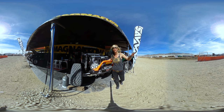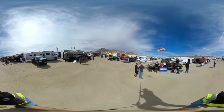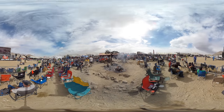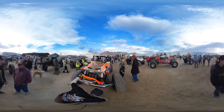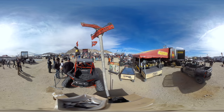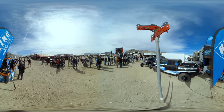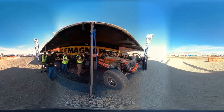Now behind you is the start-finish line and all of Hammertown, a town that gets tucked out in the middle of the desert just for this race. Hammertown is crazy. We're out on the dry lake bed in Johnson Valley, Southern California. When it comes to race week, this entire place becomes a town. There's actually streets, there's signs, there's a downtown, there's suburbs. It's pretty amazing how big this race actually is.